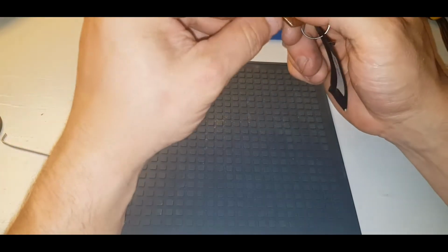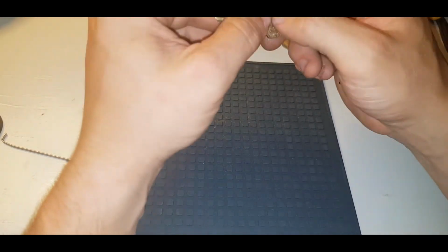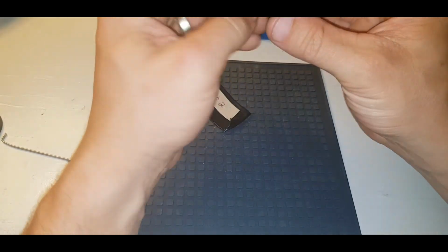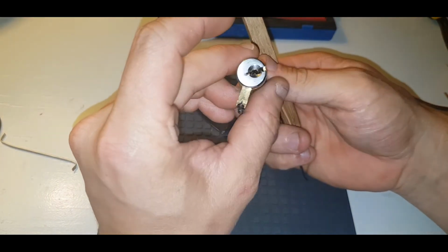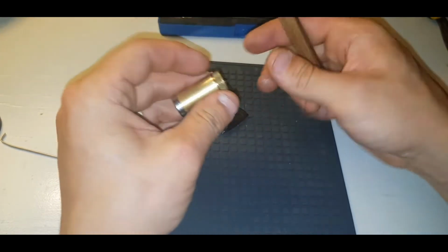So I don't know if there's going to be a T-pin there or a very deep spool pin. Maybe he's bored the inside of it out. I'm not sure. But I'm going to lock this because I have got the key. Should I lock or should I not? Yeah. Let's have it that way.